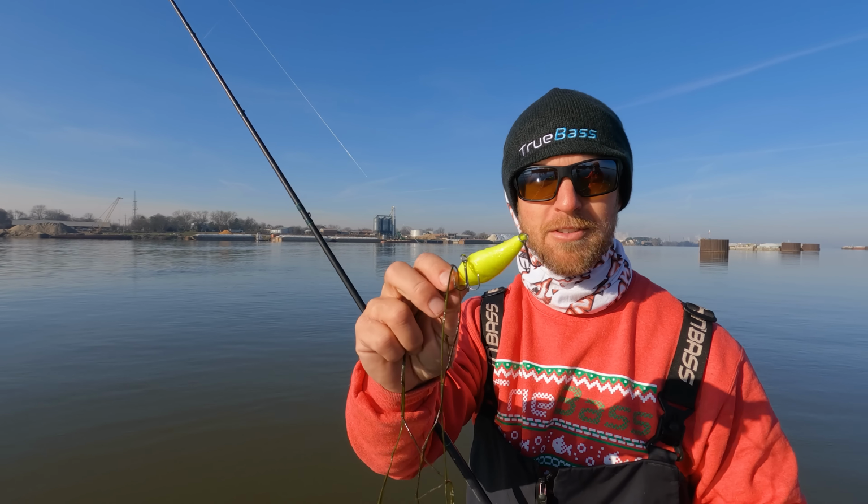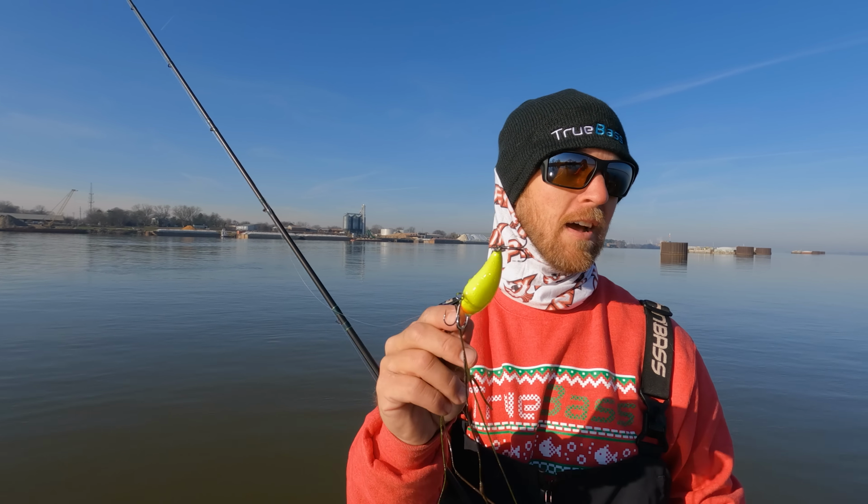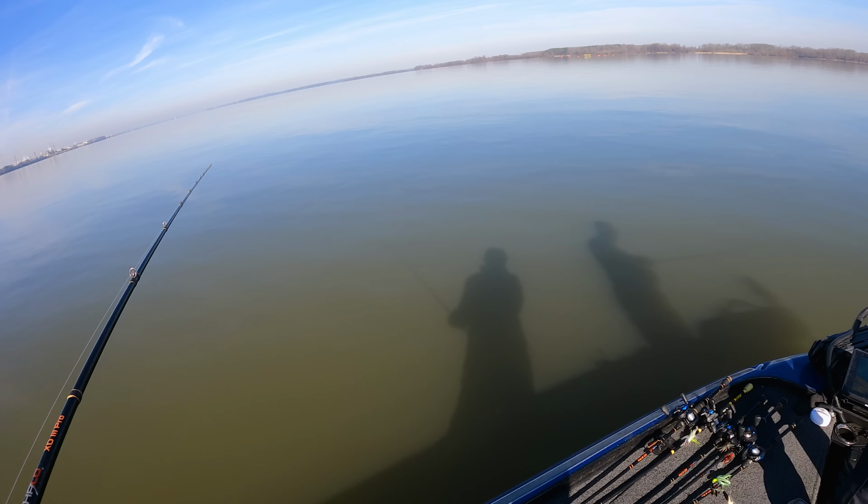It's kind of a Tennessee River staple. But anytime you get a little stain in the water, I don't care if it's hot or cold, this color's on my deck. So third bait, it's gonna be a 10-foot diving crankbait.